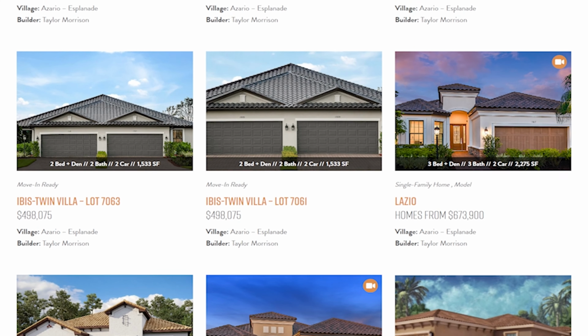Like the Beacon and the Lincoln models in Esplanade Azario were so unique. 90-foot wide lots, which is very rare for this kind of thing. They stopped building them in there, but we sold several that people got at like 1.2 million. That's what they're selling Lazios at right now in certain respects. The homes they were selling at 650 are now a million plus. The homes they were selling at 850 are now 1.5, and the home that I sold at 1.2, 5,000 square feet on a 90-foot lot, only built a handful of them, they're selling at 2.2.